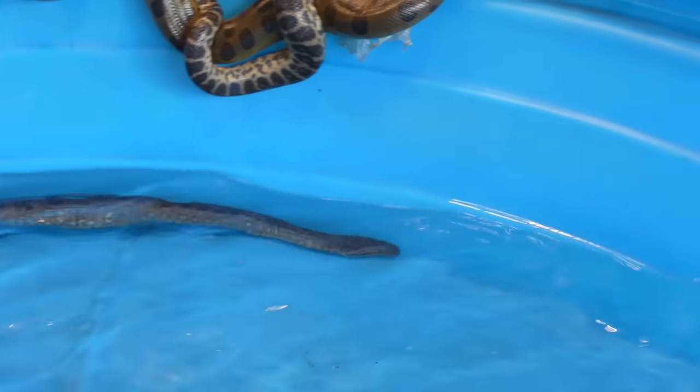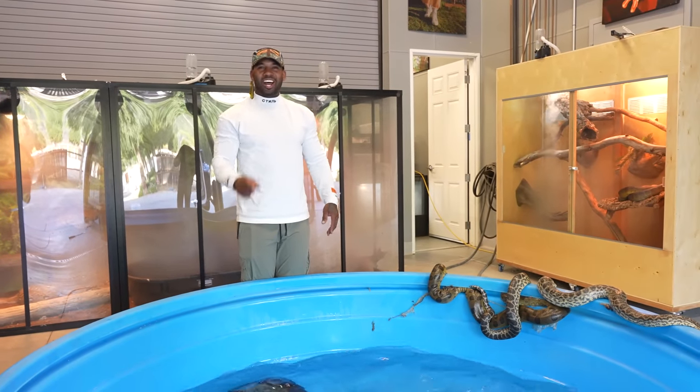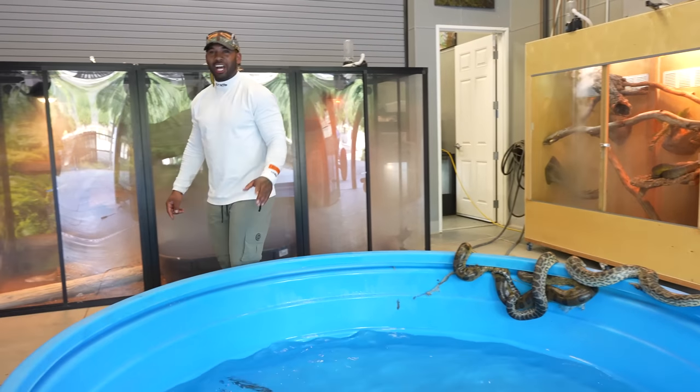Ooh, she's biting the side of the thing. All right, well, I don't want to stress her out too much. I'm gonna get her back in her habitat. Wanted to show you guys our anaconda update. We're not finished yet. We got the beast to go see. She's a lot nicer than her.